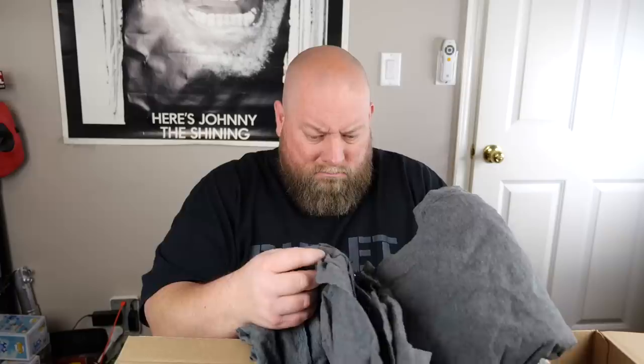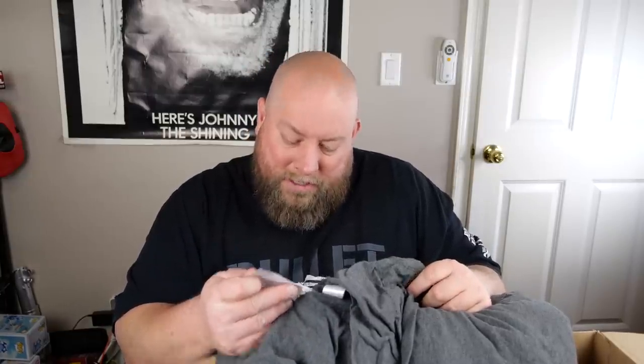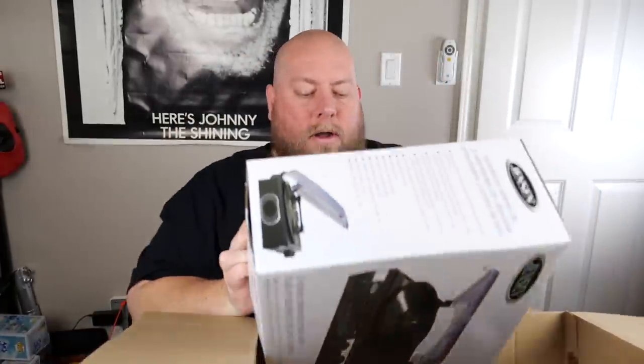What do we got? What do we got? Can't tell from the packaging what this thing might be. Amazon Basics 90x12", 100% cotton. Looks like it's just like a sheet cover. Okay, that's boring. It looks like it's used too. Does not look new. There's some hair stuck to it also. Let me pull this thing out of here. Oh, come on. Can't get it.